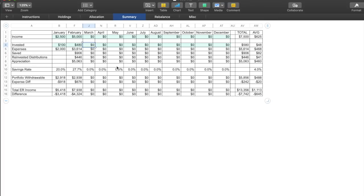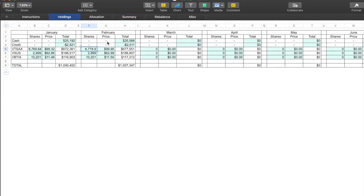So as you can see, there's only 2 things that you enter on this page. So if you had any income coming in for the month, you would enter it here. And if you took any of your income and you invested it, so if you maybe bought some shares in your taxable account, or if you made a Roth IRA contribution, or you put some money into your solo 401k, things like that, that is the value you would enter here. And I'll explain why this is important. And let's go back to the holdings page.